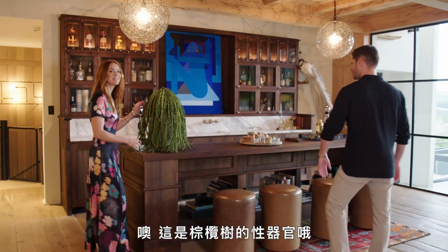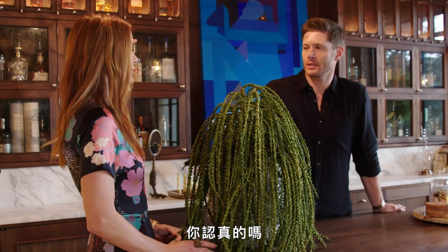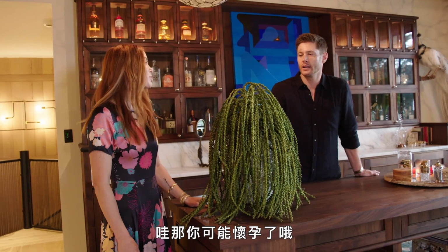Come here. Oh, this is the sex organ of a palm tree. Are you serious? Well, because these things, they can kind of fall off, and I've been picking them up all morning. Well, you might be pregnant.